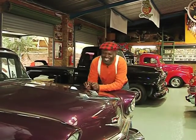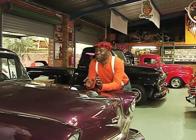This is a Bel Air, a 1956 Bel Air, Pat. You know what? It takes me right back to Sophiatown's 50s, with the young Americans, the gangsters, the music, the jazz, the penny whistles and all of that. Tell me a bit more about this, baby.